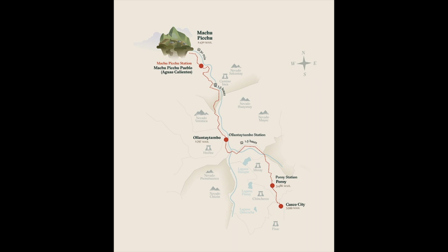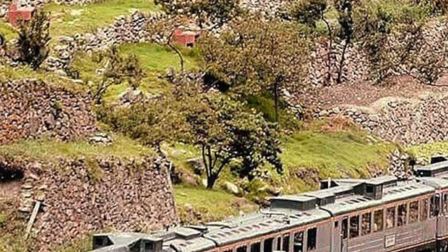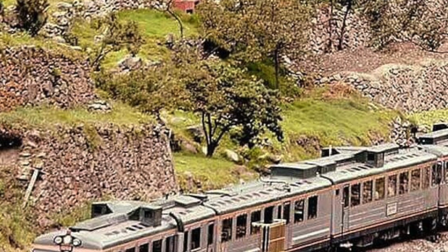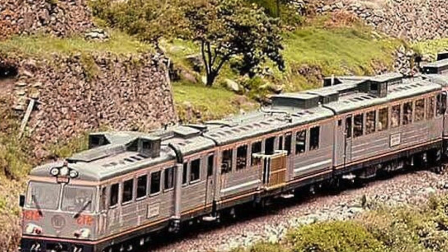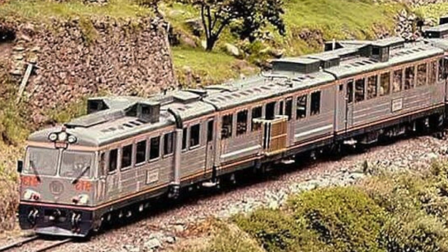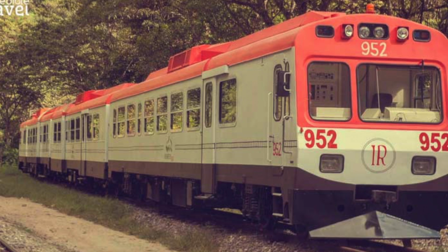Now, Inca Rail has 4 trains. These trains are the private Machu Picchu train, the first class, the 360, and the Voyager Machu Picchu train. The private Machu Picchu train is an entire carriage exclusively for you and your travel companions. Now, I didn't take this train during my trip, so I don't know much about this train.